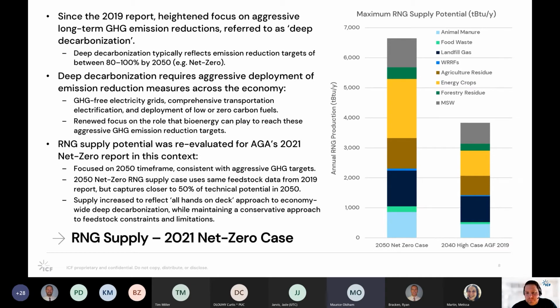I see another question. Sorry, hand up. Yeah, hi, this is Zach Baker with the Oregon PUC. Just had a question, if you could help provide some reference for the numbers that you're talking about, up to 7,000 trillion BTU. How much is that as a percent of all of the natural gas, say, in the US, just to put it in perspective?